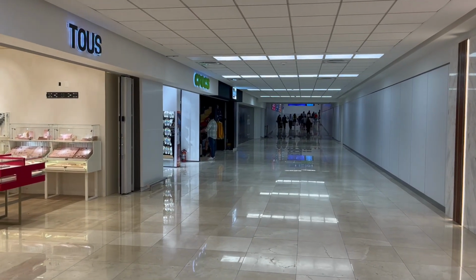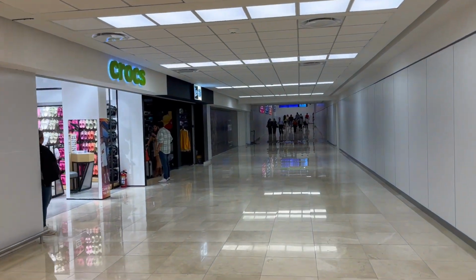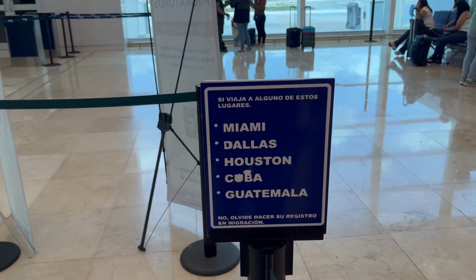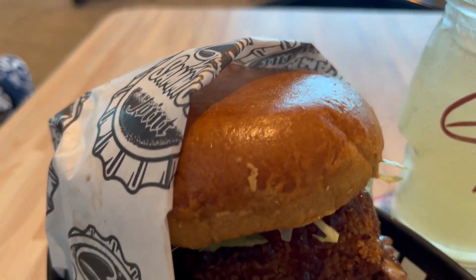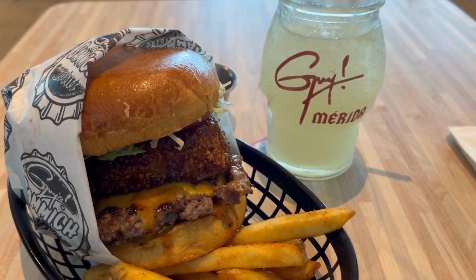Back at Merida Airport, Guy Fieri has a restaurant here, and if you're ever in Merida, you simply must have one of these burgers. I had the ring burger, and it was so good.